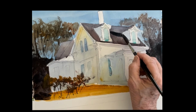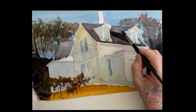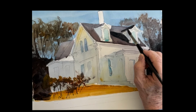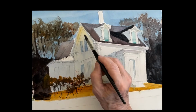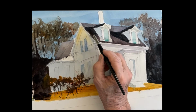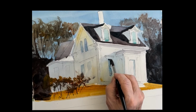All right, we have the deep shadows now on the dormers. This really puts light on the house, it's the shadows that make that white pop on the house. We'll join those two shadows. So that dormer is really casting a nice deep shadow on the house. Ultramarine, quinceanna, a little bit of rose, some nice dark in these windows.